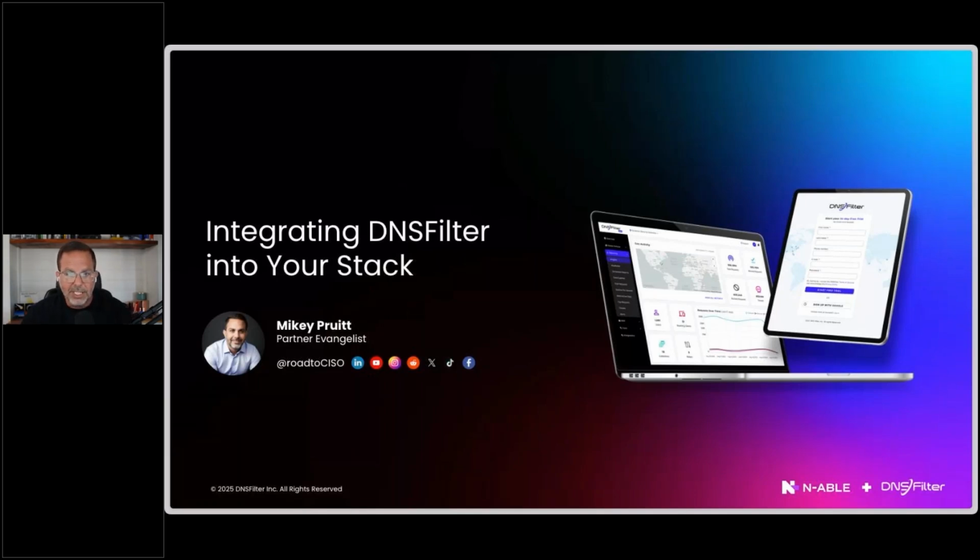So let's get started. I'll be walking through first what fits into a modern security stack, not just technically, but really more the strategy behind it. DNSFilter can help you identify when your clients need DNS filtering, even if they haven't really asked for it. That's a big pain point with the MSP community. They're not asking for it because they don't know. You're the expert that they're looking for. And finally, how you can benefit from selling DNSFilter.